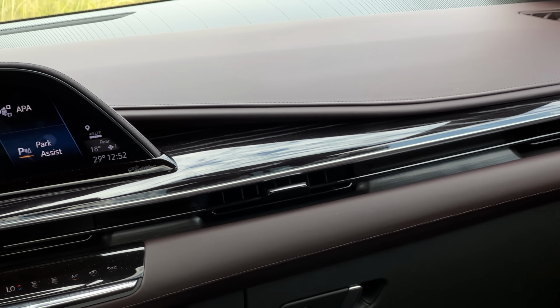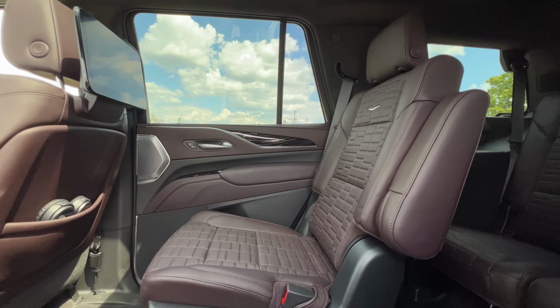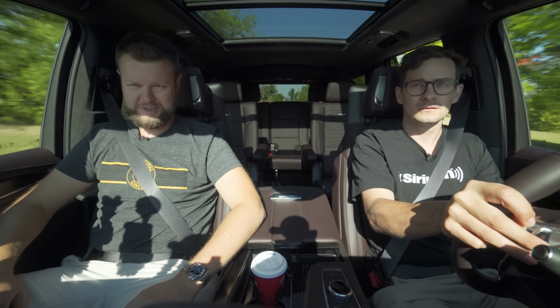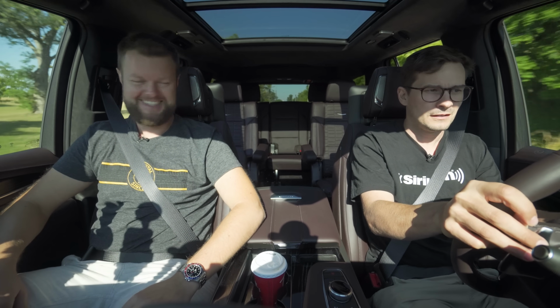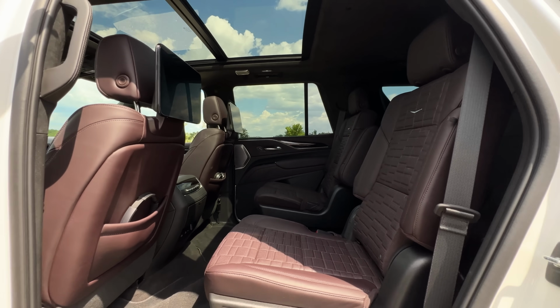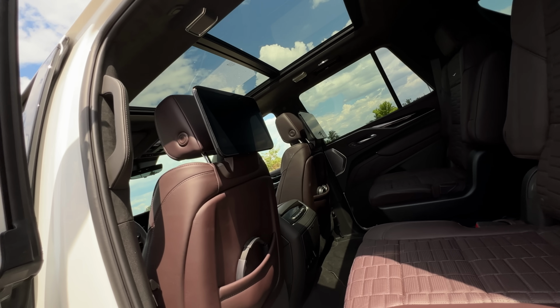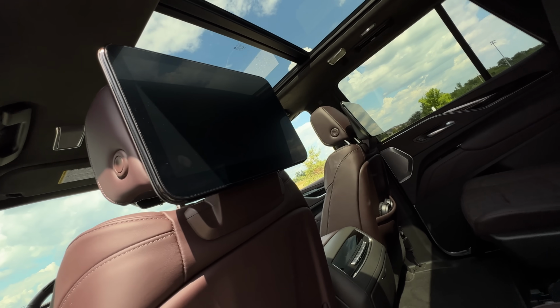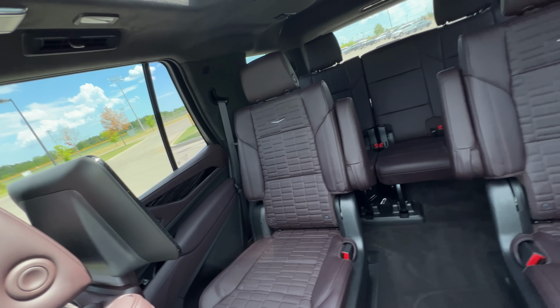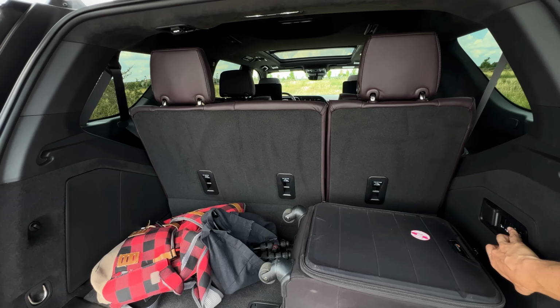Okay, let's roll down the windows and talk about the back seats. So we've got a lot of room back there. Okay. Yes, we do. I assume you're rolling down the windows for a crack. Okay. And we got the screens back there too, which we've talked about in other Tahoe and Escalade videos. So yeah, that's all nice. The screens work back there. You can do all your fun stuff with your kids and your HDMIs and stuff. And then we got the third row. Yeah, we have plenty of room in every row in this car. And if you put down all the seats, you get a ton of room.